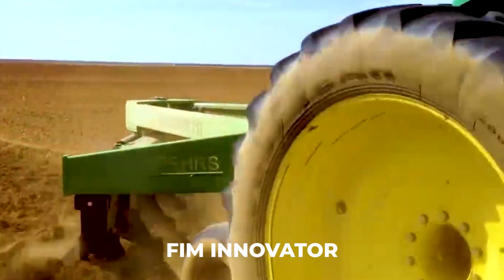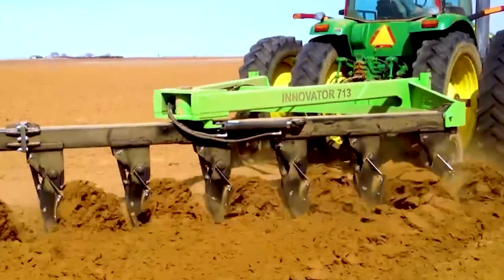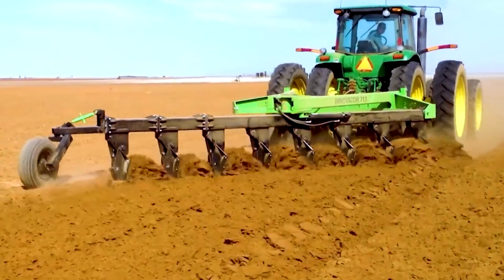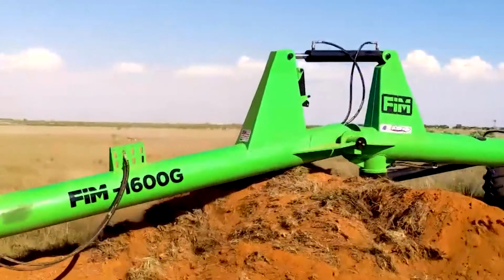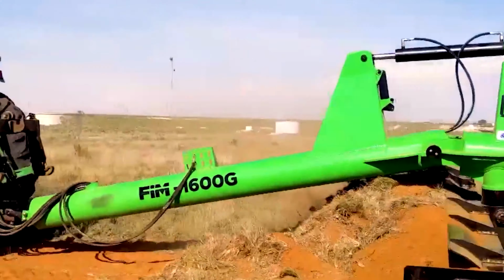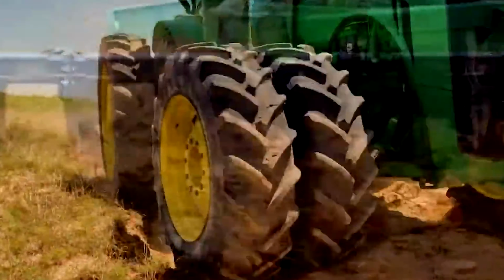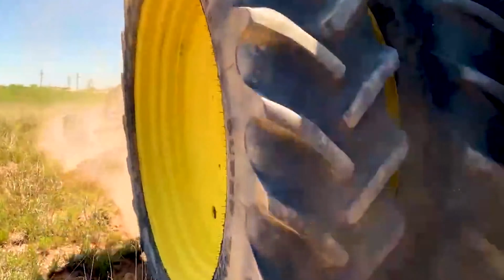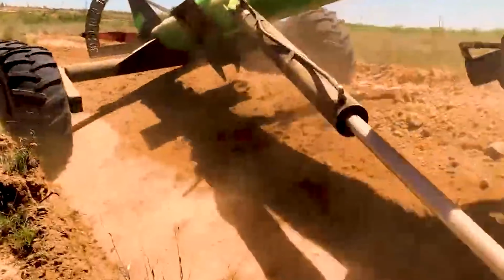FIM Innovator. The FIM 1600G 8-way pull-type grader can save you time and money by completing a variety of jobs using a single, adjustable, multi-use implement. With a tilting/swinging blade, vertical adjustment, and tilt angle, there are no limits to what you can accomplish. The FIM 1600G is an easy-to-use tool whose overall length and tilting blade allow for better control of rear sideways movement. Each unit includes removable blade sides to convert the blade into a powerful box blade.